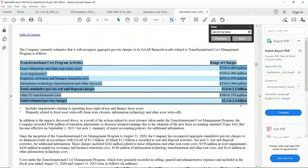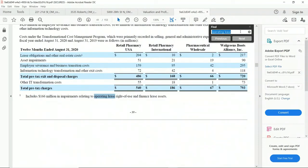So they're transforming how they use their real estate, which, being a brick and mortar company, is going to be a massive deal, to the tune of, at this point, $2.1 to $2.4 billion. Frankly, I would say that's probably going to be higher, just because these kinds of estimates by companies or governments always end up higher. It includes $166 million in impairments relating to operating lease right of use and finance lease assets. What this likely means, and we'll find out more when we get to the footnotes, is that they had to pay penalties of some kind to get out of contracts when this COVID stuff hit. That would be my guess.